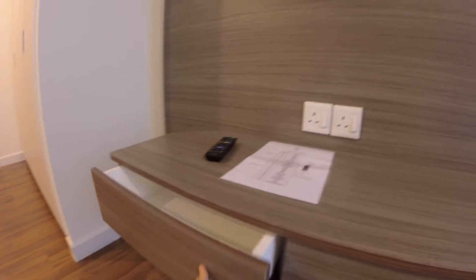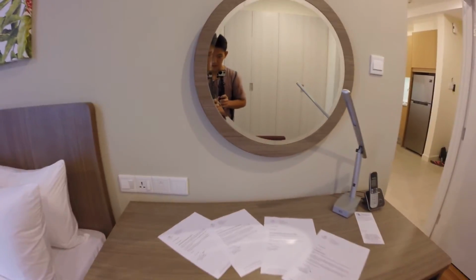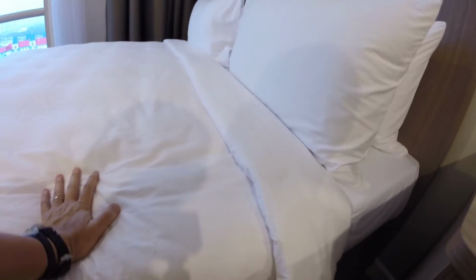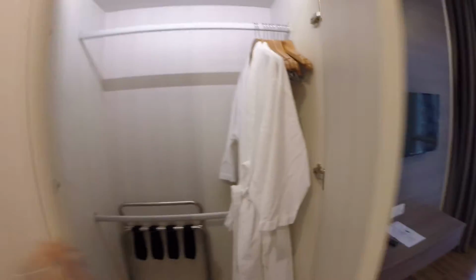Okay, other than the fact that furniture is a little stiff, you must understand that this is a new apartment after all. Got a study desk, couple of summon letters from management, couple of drawers, smell of new furniture very strong, smell of wood, and more importantly, the mattress is tough. I like hard mattresses, but the pillows are not as supportive as I would have liked.